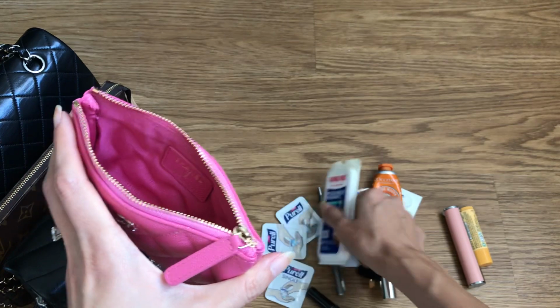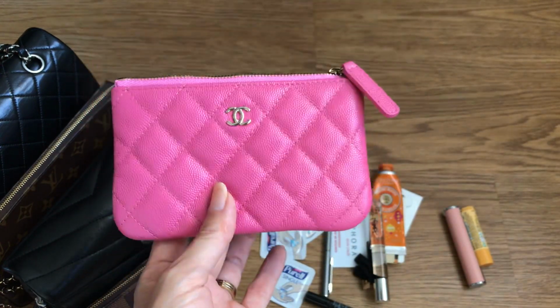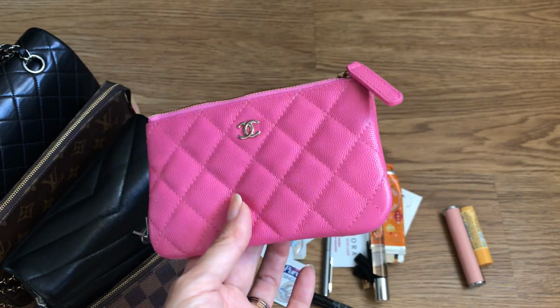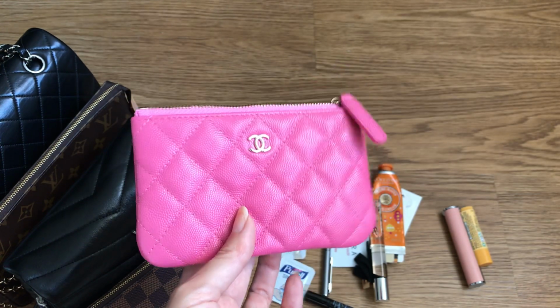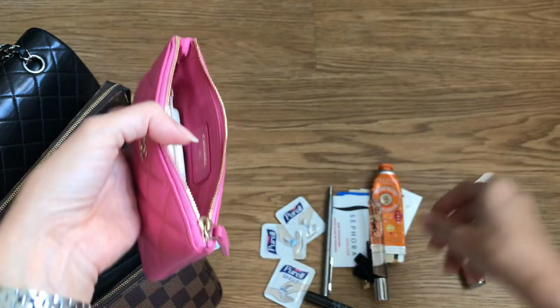I have not tried this before. I tend not to put a lot of stuff in here. I usually put my one credit card, my driver's license, one lipstick, a couple of Band-Aids for my kids, and some cash. That's pretty much it, but I'm going to see if all of this stuff fits.